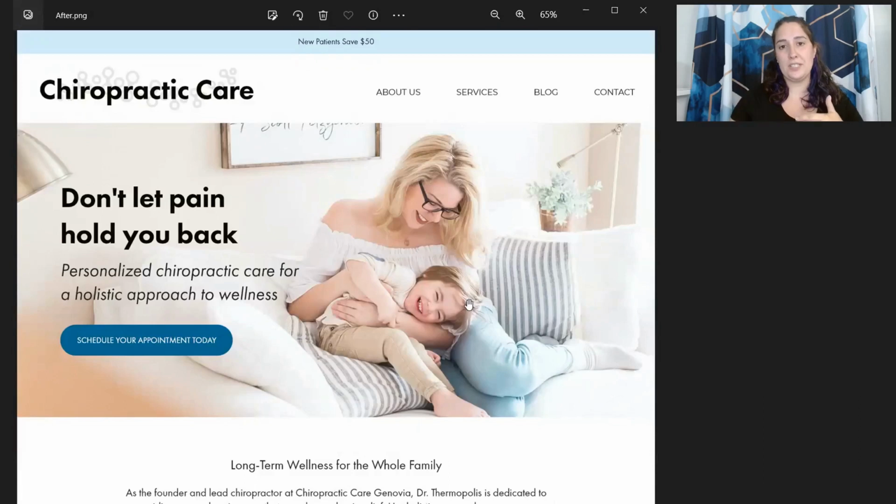We're talking about services, which is going to include information about all of the things that you work on instead of having individual pages for those. We have a blog that is labeled as blog so that it is very clear what that page is about. And then we have a contact page. And remember, the whole goal of this website is to get people to book an appointment. And in this case, they are booking an appointment through an online scheduling software.